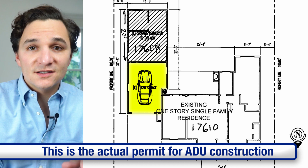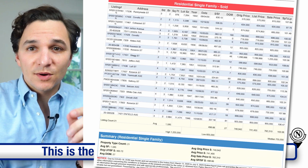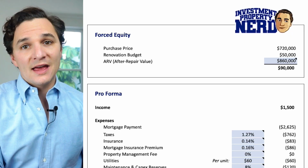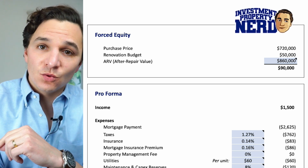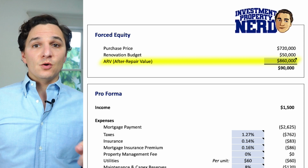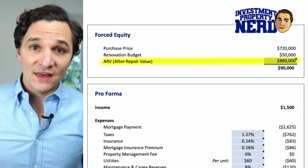A look at all recent sales in the neighborhood shows that the average price per square foot is $498.66. Multiply these together, and the value of the garage space after it's converted into living space for the home is just under $140,000. Add that to the current value of $720,000, and you get a post-renovation value, or after repair value, ARV, of $860,000.